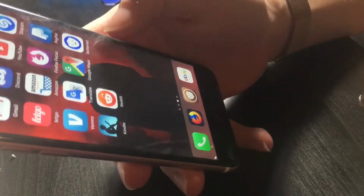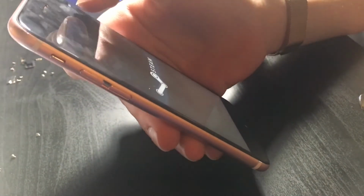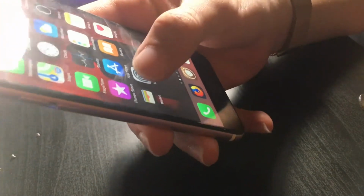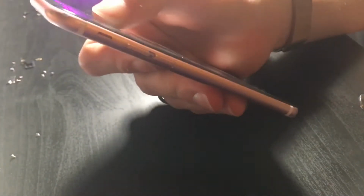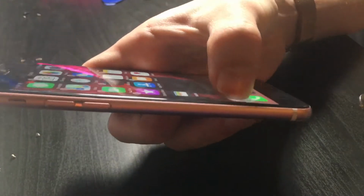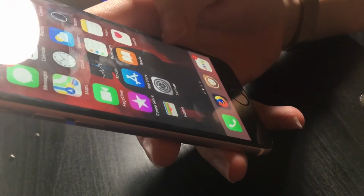Alright. Well, 3D touch works perfectly fine. Nope, Steam, get out of here. Alright. See? Alright. Touch seems to be working perfectly.